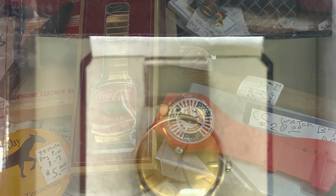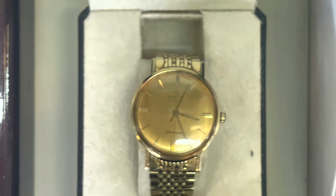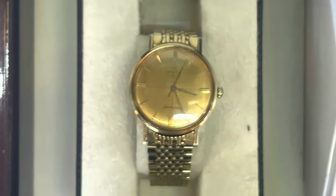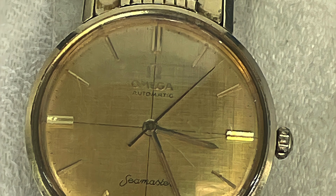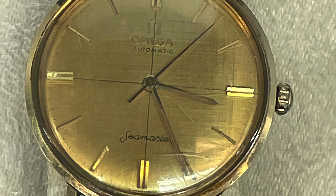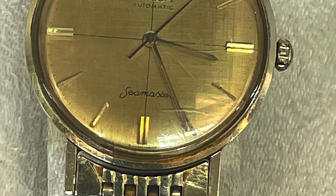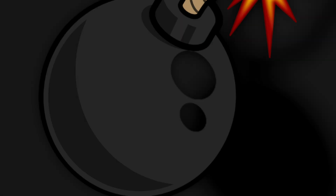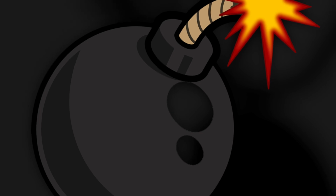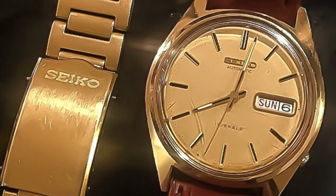So nothing really good until we came across this, which was a non-original box, Omega Automatic Seamaster. Really cool until you find out they wanted $1,000 for it, and it has a broken crystal. But at any rate, still pretty darn cool. So unless you want to pay $500 more than that Omega is worth, I would consider this a bomb.